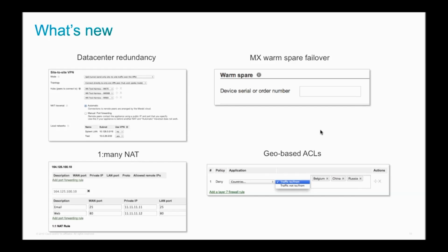We also now are introducing MX Warm Spare Failover. This is something that we've already had if you deployed your MX in something called VPN concentrator mode, but now this applies to MXs deployed in NAT mode as well. We'll talk more about those two modes. Basically, you choose one or the other as the way of configuring your MX.